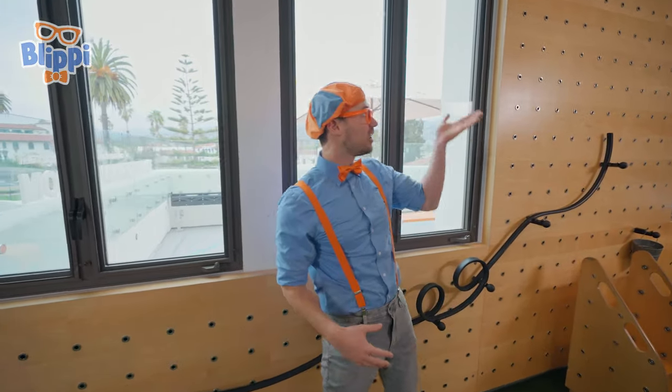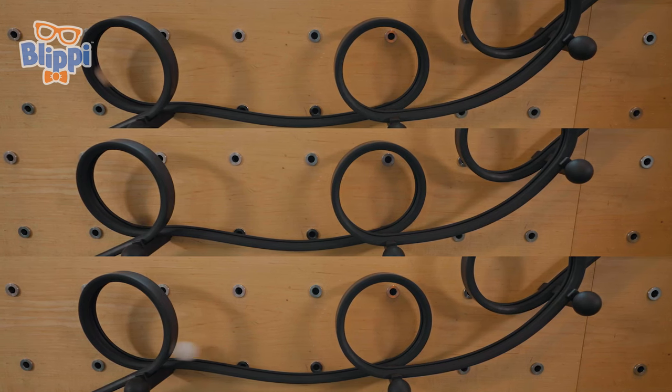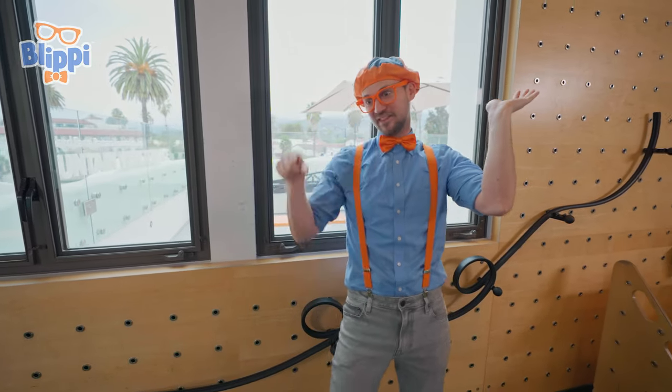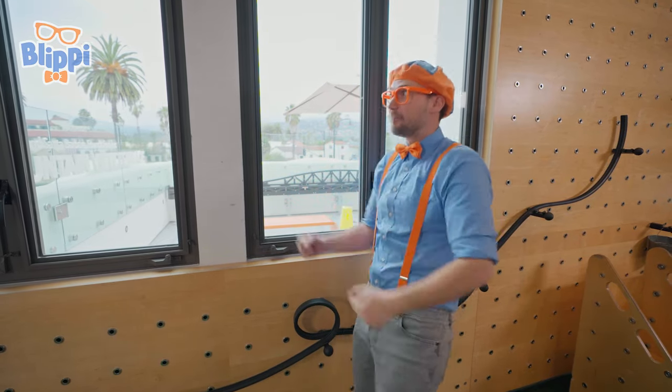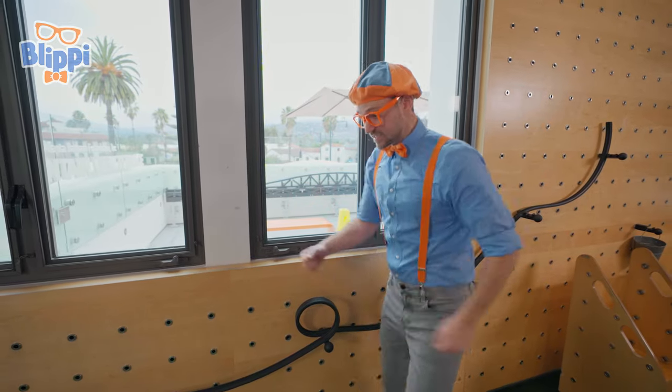And did you see how they all start up top and then they all go down to the bottom? Yeah, because gravity is pulling them down. But then when the loop-de-loops happen, it slows them down because they have to go back up. You know, like walking up a hill, it's pretty hard, but going down a hill, it's way easier. Whoa!